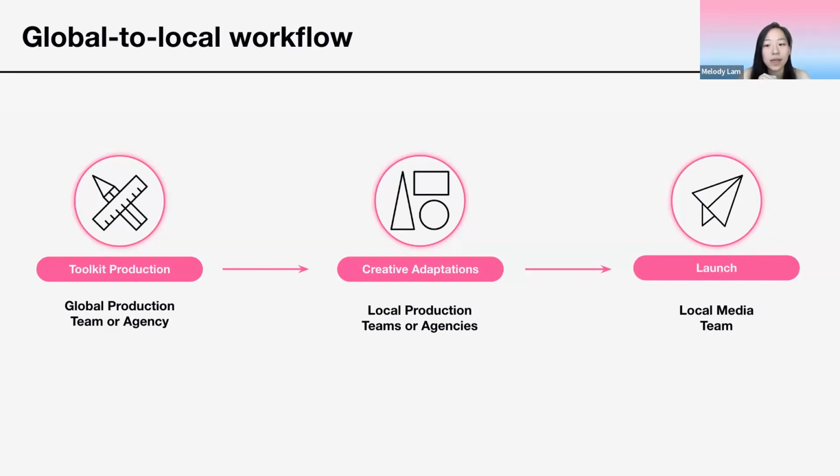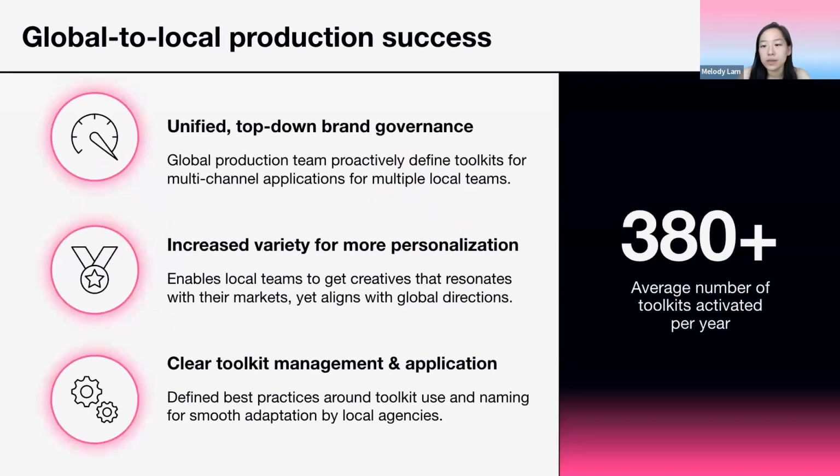These toolkits are then handed over to different regions or business units' local markets. Local brand managers would then brief their partner agencies to adapt these global toolkits, sometimes translating copy or sometimes even producing bespoke sizes and formats for their own audience needs from the templates available in the toolkit. And then afterwards, it would get handed over to media teams for launch and delivery. So how do these global clients benefit from creative automation?